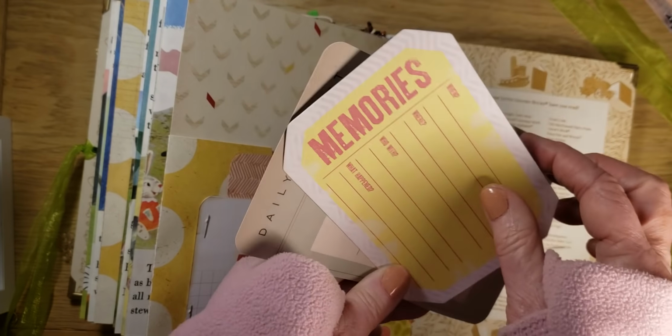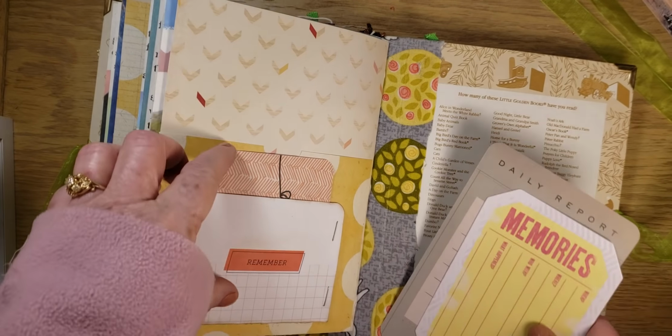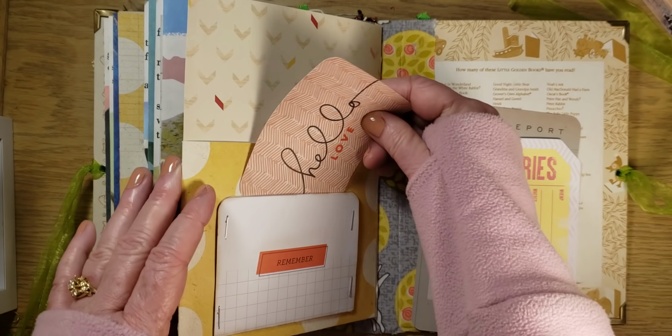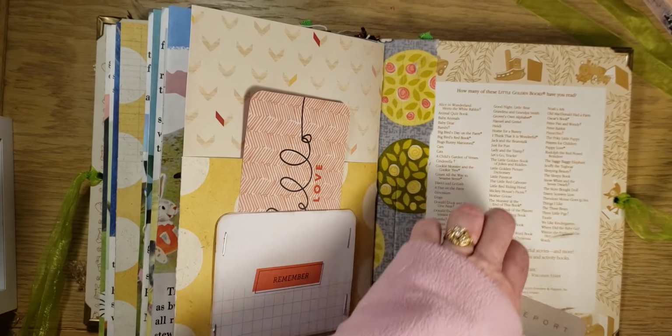Memories. Daily report. And then I have this, folded that up, stapled it to make a little pocket.